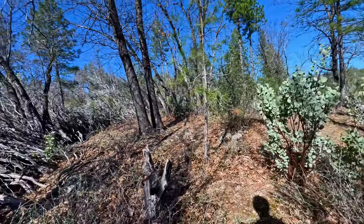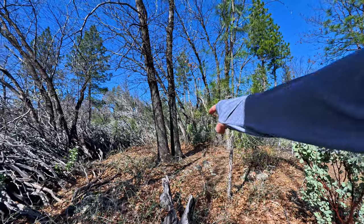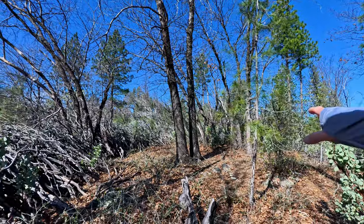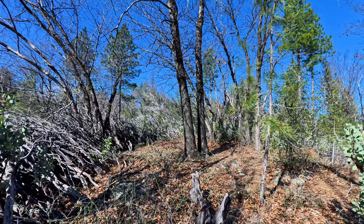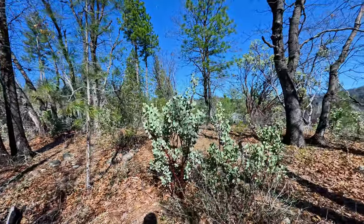This is all pretty flat all the way back in here, so you can clear all this out if you wanted a bigger flat spot. But you could definitely put something here.